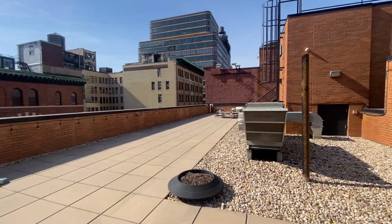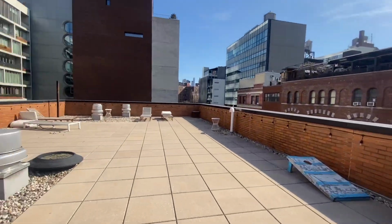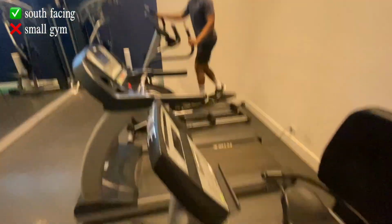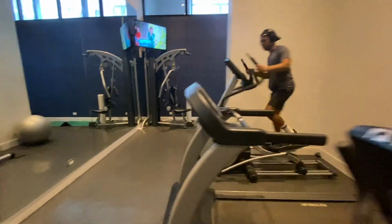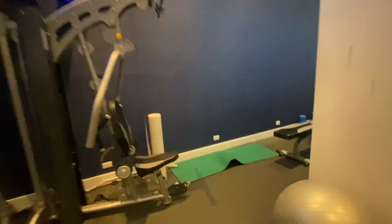The roof is very plain here. It's giving frat house roof, which again, I could care less. But the gym, I will say, is on the smaller side, which may be a deal breaker for me as a competitive athlete who needs to have a space to work out quite often.